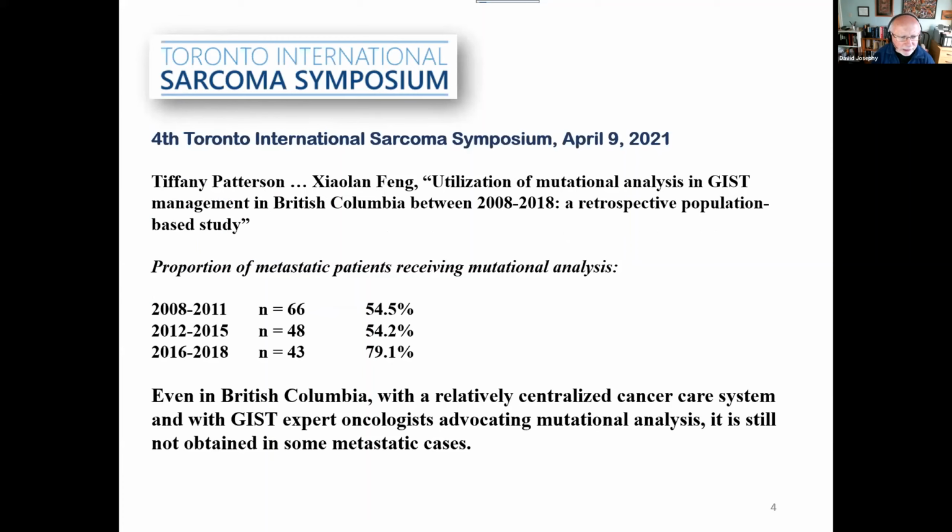And just to summarize the data that they presented, they analyzed the proportion of metastatic GIST patients receiving mutational analysis in BC. And you'll see that it's partly due to the work of these dedicated oncologists that the number is going up. It's now up to about 80%, but still not 100%, even in metastatic GIST. So the conclusion then: even in a rather forward-looking, centralized cancer care system in British Columbia, with expert oncologists advocating for mutational analysis, it's still not obtained in some of the metastatic cases. It's not yet universal.